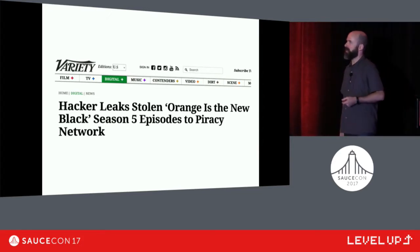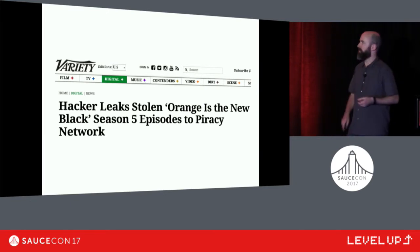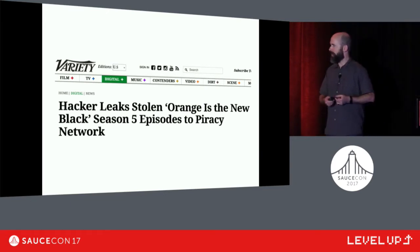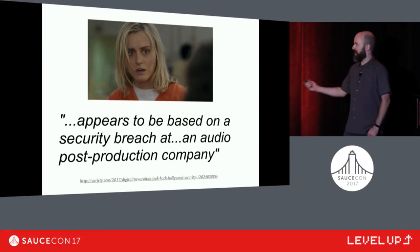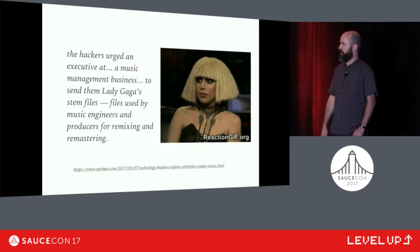So with Netflix recently, a hacker broke in and stole season 5 of Orange is the New Black, right? And they put up a ransom to try to get Netflix to pay to prevent them from leaking it. Netflix said no way. It got leaked onto BitTorrent. And the source of the leak appears to have been a security breach at an audio post-production company. So somebody found the weakest link. This company had lax security, and they were able to get a hold of the episodes that way.